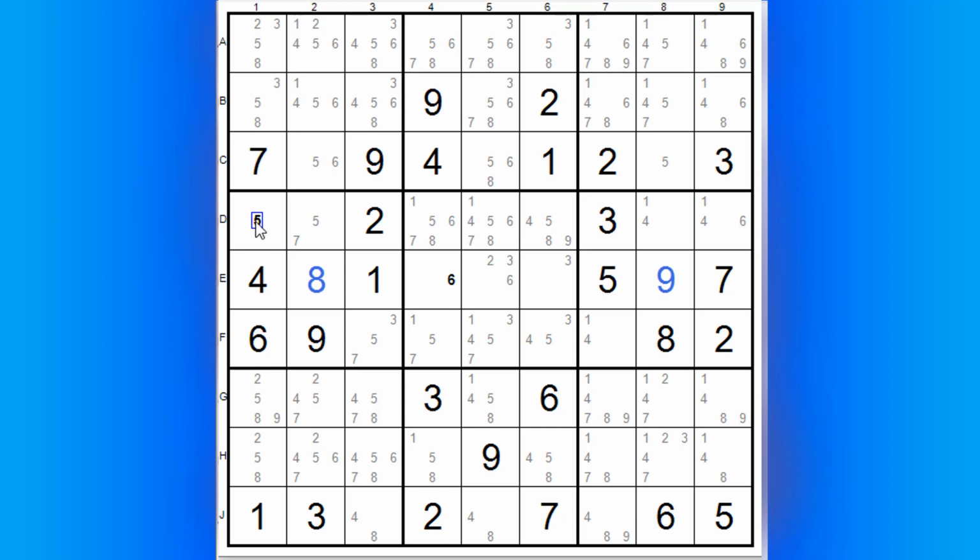Now, see the way I'm making these bold? That's just so I won't forget them later on, because I do have a habit of forgetting things. Now, I just noticed another thing here. There's a 1-4 and a 1-4. Now, that's a pair. It means that the 1 or the 4 has to be here or here. It can't be anywhere else in this house, which means we can't have a 1 or a 4 here.